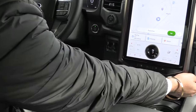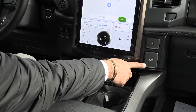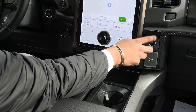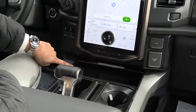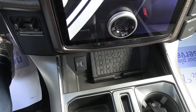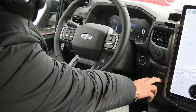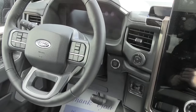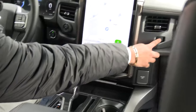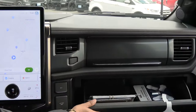Down here, this is one of the two 120-volt plugs that are available inside the truck. We have another 12-volt port down here, Type-C, Type-A connectivity for your USB, and then we also have a wireless charging pad down there. All of your towing technology with the trailer brake controller and Pro Trailer Backup Assist. Also, again, as I said before, it very well is still a truck. We have tons of storage space with the little storage cubby up here, as well as down here.